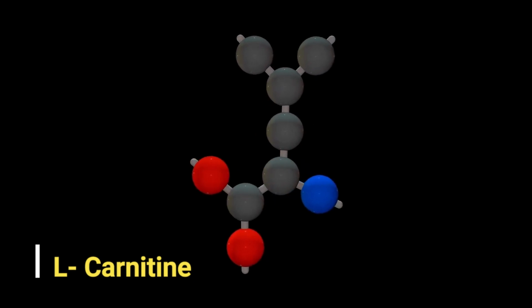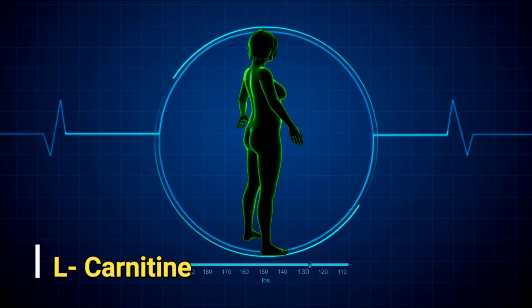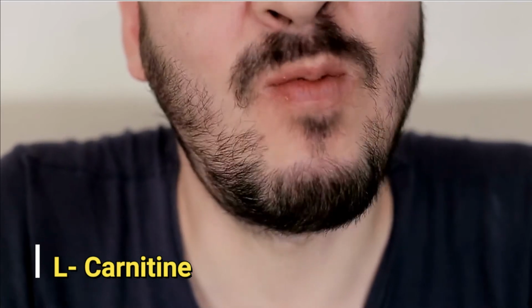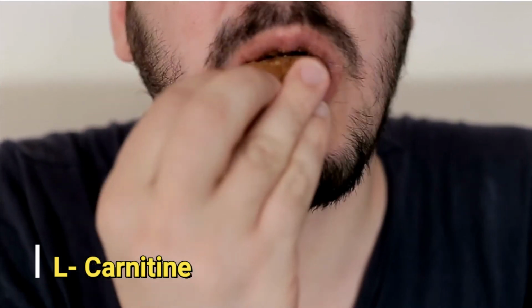Now, the last supplement recommendation is L-carnitine. Now, L-carnitine is an amino acid that actually triggers the oxidation of fat. In other words, fat burning. And some studies show that it can actually curb hunger in higher doses of about 1,000 milligrams a day, which is really useful when you're fasting.